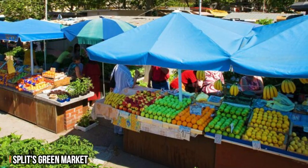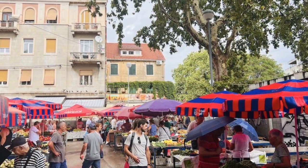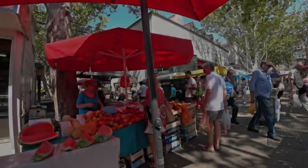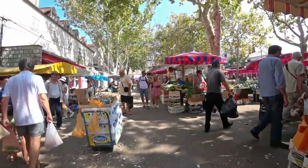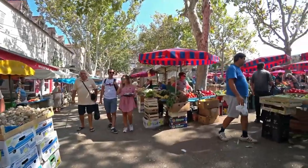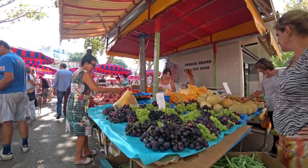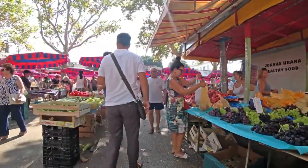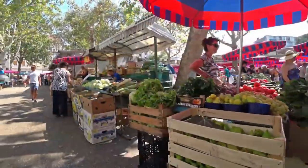At number 8, we have Split's Green Market, which is a charming local market. There are rows of vendors who sell everything from local food produce to souvenirs. With the sheer number of fruits, vegetables, butchers, and fishmongers, you're sure to find something to suit your taste. The chance to experience the authentic local culture of Split is an additional plus, too. If you ever get tired while browsing through the stalls, you can take a break at one of the nearby mini supermarts or cafes to recharge.